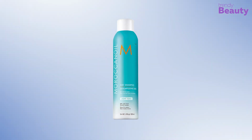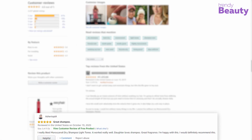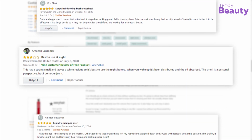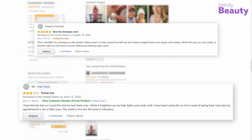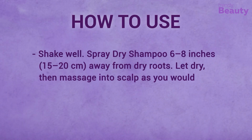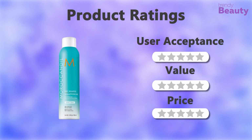This dry shampoo has earned many reviews and ratings on Amazon. According to the reviews from its users, this shampoo works great and makes your hair feel wonderful, even after not washing it for days. But some users said that they were not satisfied with the product. How to use. Time to check out the ratings.